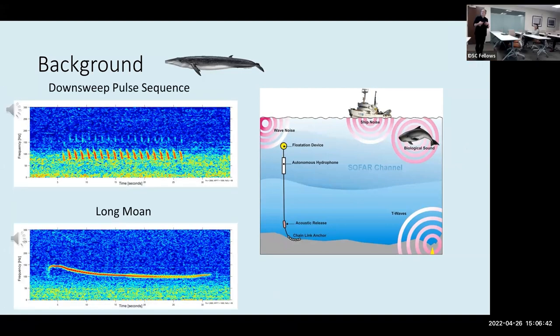Perfect. So these are the two broad classes of calls that the Rice's whale produce: downsweep pulse sequences and long moans. And these are spectrograms of their calls. So there's time on the x-axis, frequency on the y-axis, and the intensity of the sound is represented by the color. And if you actually click it, it should play an example of the downsweep sound. Hopefully that'll work. If not, I have an example on my phone. So I'll just play it.